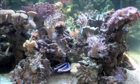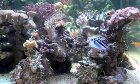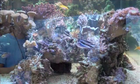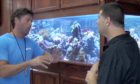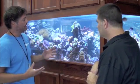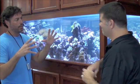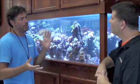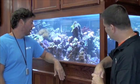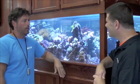It's one of my favorite types of rock as far as the structure, the honeycombing in it. It's not a real dense rock like Florida rock is, or even Fiji for that matter. It has a lot of holes. It is a little bit more money than the other rock, but the average piece actually weighs less because there are a lot of holes and tunnels in it, so it almost is a wash as far as price. It allows you to put a lot of different corals in those nooks and crannies and let them grow real nice out of there.